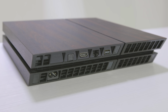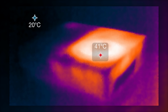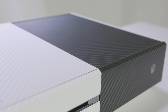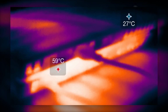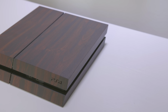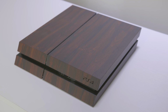Something else to consider is that these consoles can put off some serious heat. Take a look at the Xbox One, and it tops out around 41 degrees Celsius under a full gaming load, which isn't too bad. This is mostly thanks to the top half of the console venting the hot air. Move over to the PS4 and you'll see similar temps on top, however most of the exhaust happens in the rear, and here we're reaching nearly 60 degrees. This isn't dangerous, but you'll want to make sure the PS4 has access to plenty of cool air. Put it in a crowded entertainment console and you could have issues.